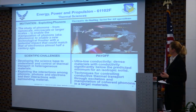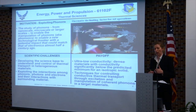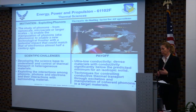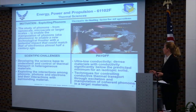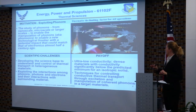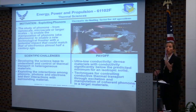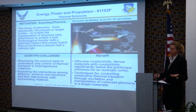So just one highlight, I have mentioned this before, a payoff that can come out of understanding how the phonons are interacting with the material is demonstrated by a project that is in one of my MURIs, and it was a highlight that I've presented, and it's been in Science a few years back. But it turns out if you can atomically control a layered material, in this case it was, I believe, tungsten selenium, and they actually put atomically thin layers down, they were able to experimentally prove that you can get an order of magnitude lower thermal conductivity in designed materials than what theory would have ever predicted.